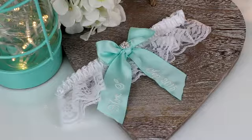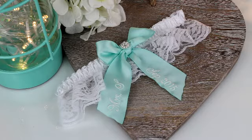So I think in America you have one to keep and one to toss, but we don't really do that in the UK, but we still do garters. So I thought I could just wear one and keep one to frame as well.